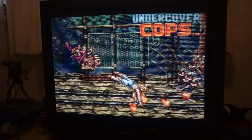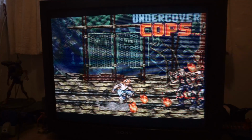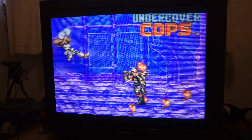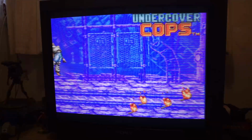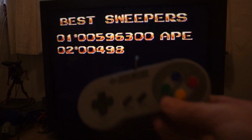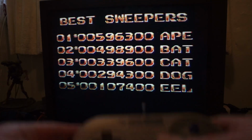Yeah, I haven't actually played it yet, so let's just give it a quick bash. Just to remove any doubt, and yes, this is on a Super Famicom. It is, honest, look, here's the controller. Look at the best sweepers.